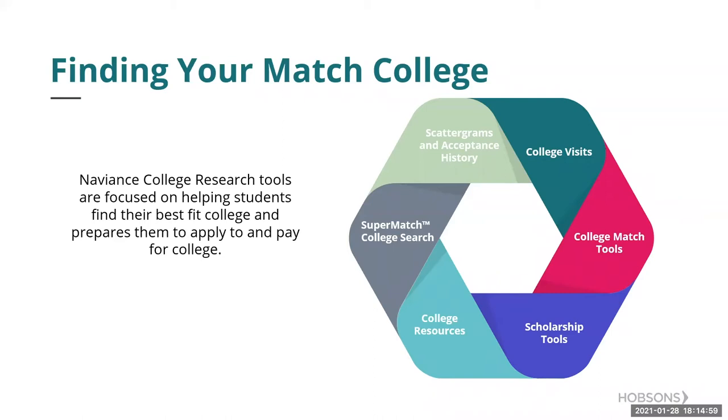More research shows that finding the right college improves students' persistence in their post-secondary education and also increases opportunities for job placement. So there's more assurance that the college you're choosing will help lead you to the job that you're looking for. So through various college research tools in Naviance, students will be able to find out important knowledge about the college application process and ensure that their professional goals align with the school that they're going to.